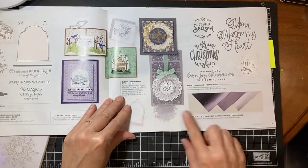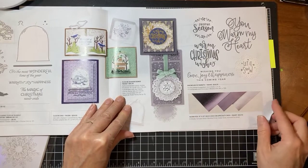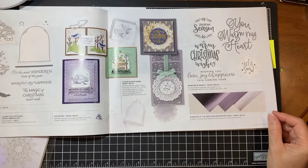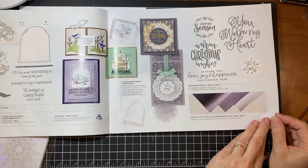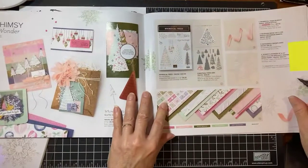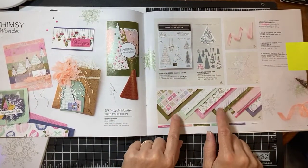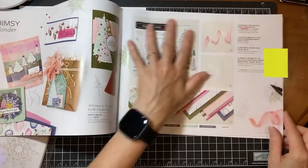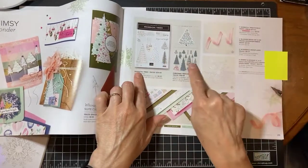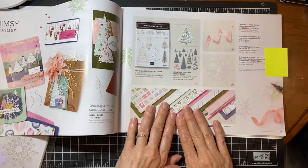And some of our first specialty paper here in this mini catalog, the silver foil pack. And it says it's in brushed finish, matte finish, and mirrored. Okay, flying along. Here's the paper I'm going to be using for my card tonight. It's from the Whimsy and Wonder, and I love everything on this page. I didn't end up getting the stamp set and dies, but I think this is going to be my first product share that I offer.